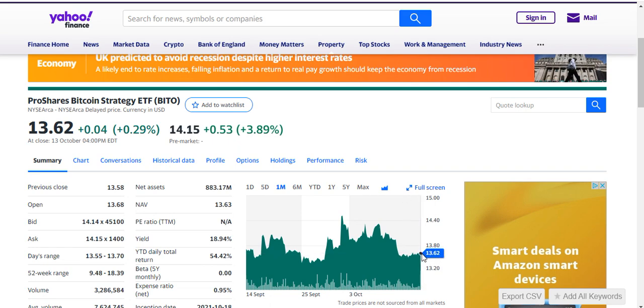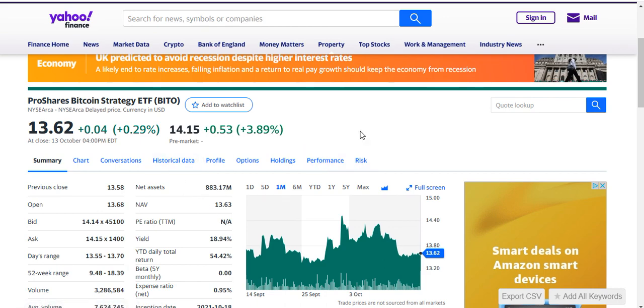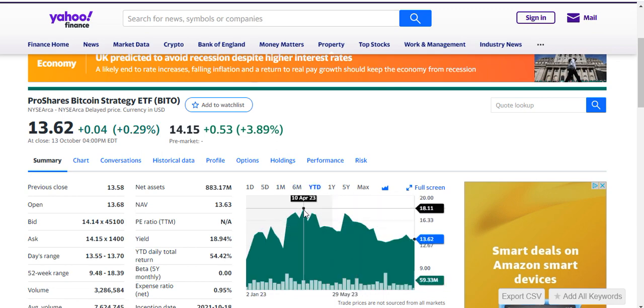So the price action's going up along with Bitcoin, because obviously the shares in this fund track it. If we look at the year to date, the absolute high was 18.11, and the low, sorry, I'm talking utter garbage, the low is 10.67, but it seems to me at the moment the range is somewhere between 13 and kind of like $18. That's kind of like the tradable range.